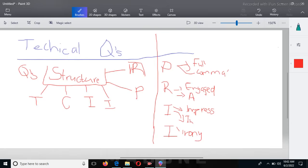We are talking about satire. Okay, the imagery part, I will not talk about it. Why? Because this is mostly found in your cartoons. Yeah? This is mostly found in your cartoons, and in your question one, they don't usually ask you about the imagery. You're going to find it later on in your cartoon question.